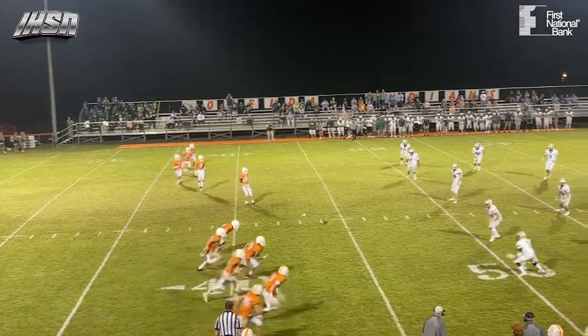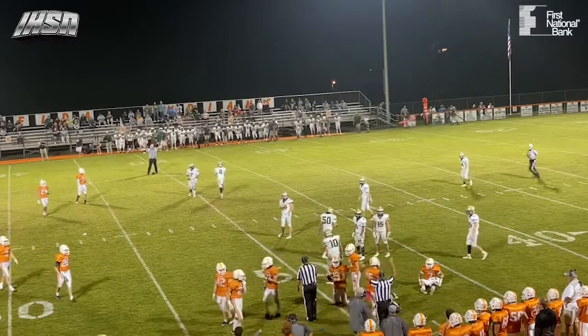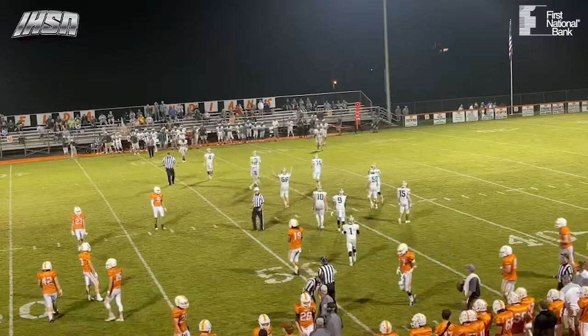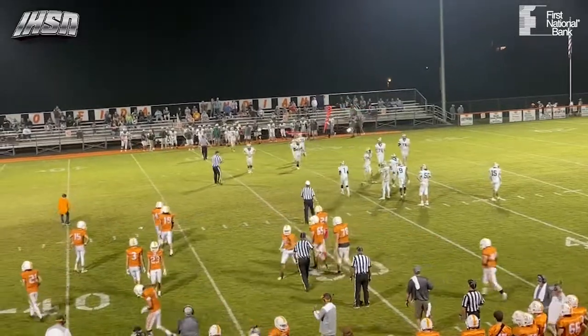Aiden Love with the onside kick. It's bouncing. Oh, Oneida touched it first, I think. It didn't go 10 yards. So it will be Rockwood's football with 1:33 to play, at the Oneida 49-yard line. So now you've got to stop them and call your timeouts to have a shot.